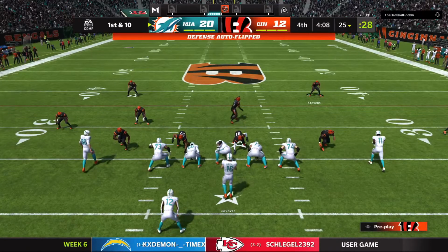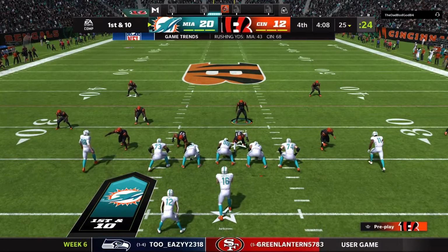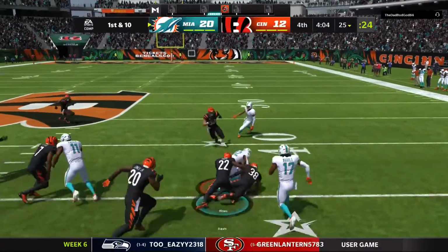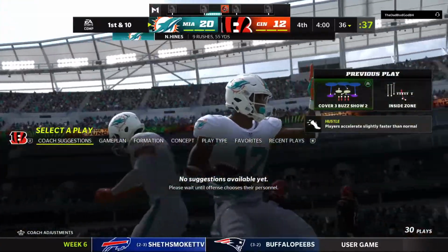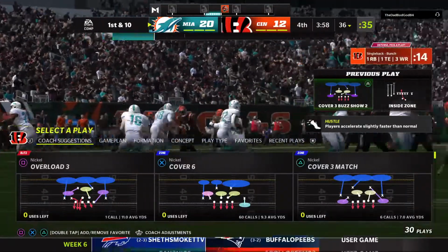The Dolphins at the line ready for their next drive. Their lead back down to one score after the touchdown a moment ago. First down's a must on this drive as they start out here 1st and 10. And he's taken down but able to slip across the 35. The drive starting with a first down, 11 yards on that pickup.